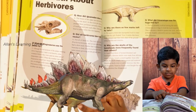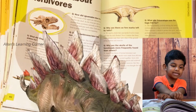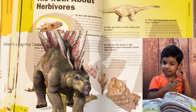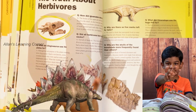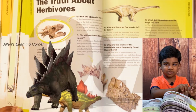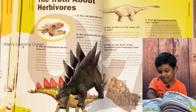What is that? Stegosaurus. Okay, explain about Stegosaurus. Stegosaurus has plate bones in the back and tail. Stego means roof. Very good. The largest bone grows up to 3 feet. Lived in Colorado. Is that so herbivores? Yeah. Turn the page. Okay.